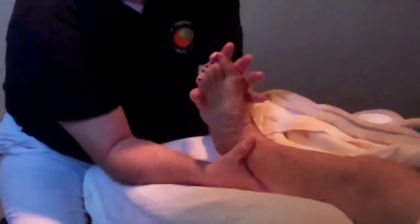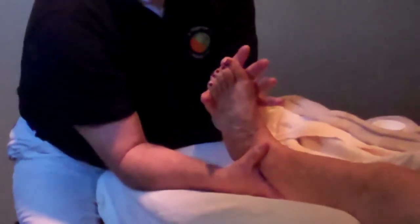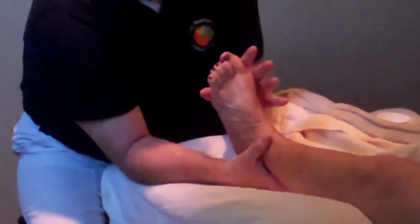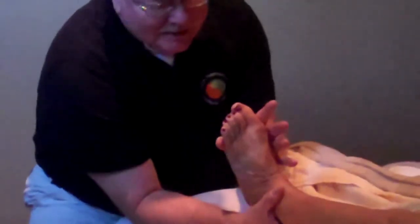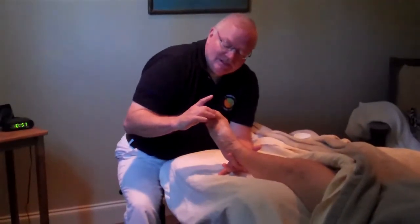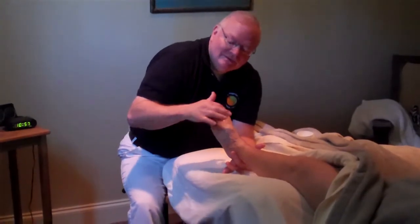So sometimes we may have to pump this 10 or 15 times if that's the only way we have of circulating the lymph and the blood. If we don't have those vascular problems, but yet we've still got somebody of age, we don't want to do any kind of traction, like on the toes or any kind of joints. We don't do any traction at all, but yet we want some kind of movement out of this.